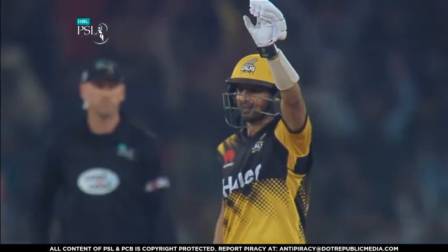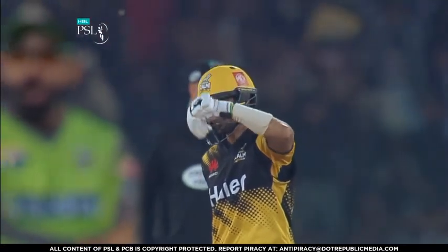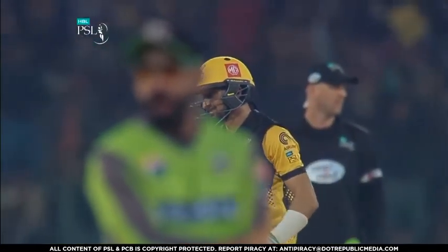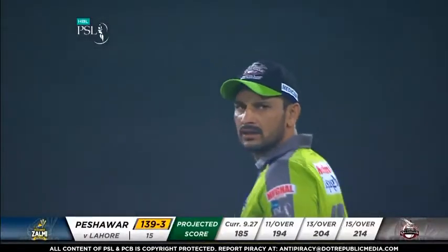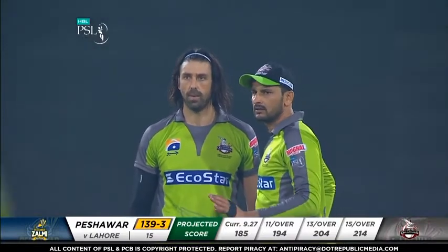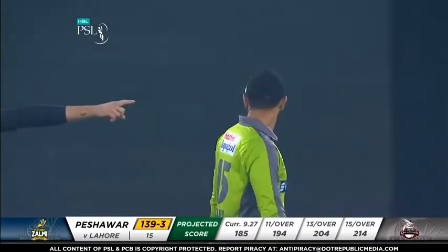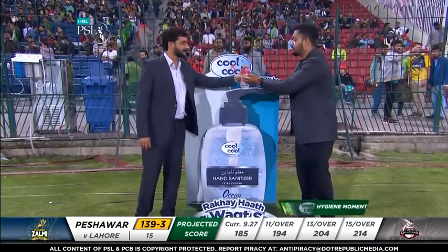5 overs to go. And that man on your screen, Shoaib Malik, has done brilliantly to work alongside Haider Ali for the 7th 100-run partnership of this HBL PSL 5. Yeah, and I was speaking earlier about the old and the new. We've got the experience of Shoaib Malik, and we've got Haider, the youngster, and you think of the value he's getting, having those mid-wicket conversations between overs and getting the support from elderly statesmen.